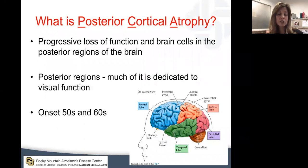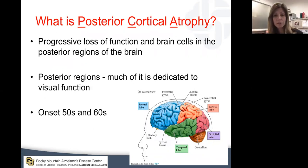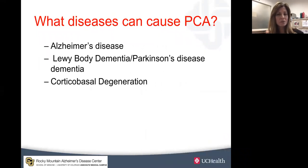As Jamie said, the onset is very early compared to other disorders within this category that we'll talk about. And the onset is in the 50s and 60s. And because of that, as well as because of the type of symptoms people have, it can be very disabling and sort of affects people in that prime area of their life when many things start to come together for people.